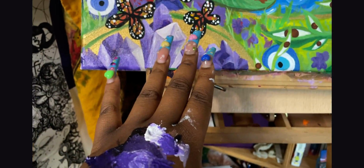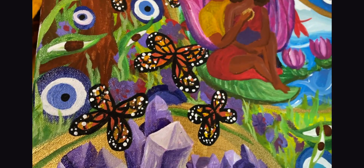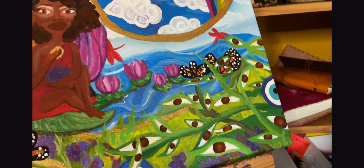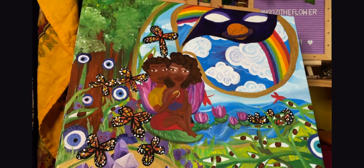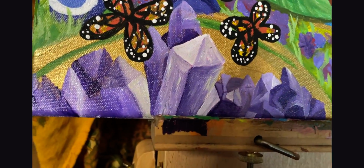Y'all, I don't know why, but I have a really bad habit of painting and using my hand as a paint palette. Pretty sure everyone does that. I think what I have going on here, a little bit more details in the eyes. I probably added the flowers, everything with butterflies. I need to fix that entire area. But yeah, I'm trying to show you guys how I do it.